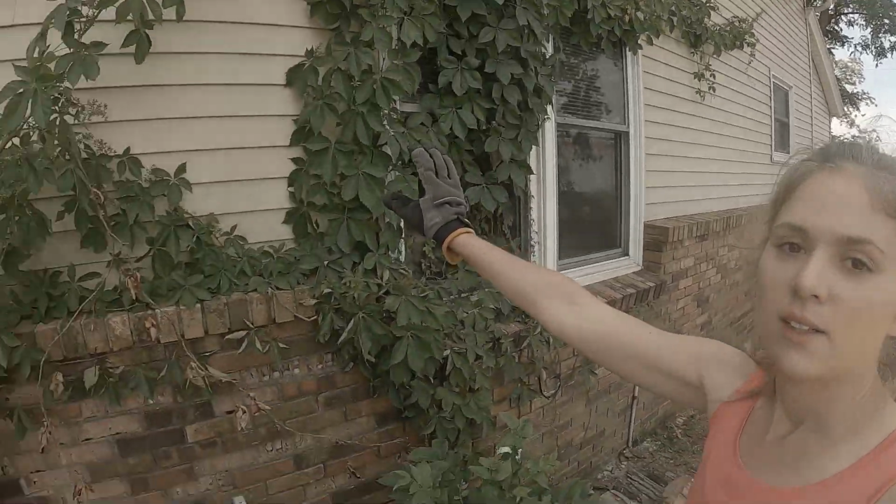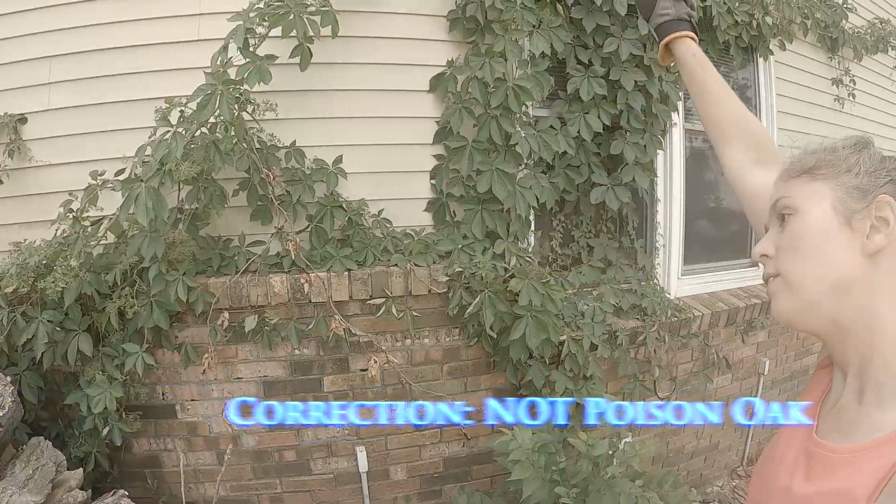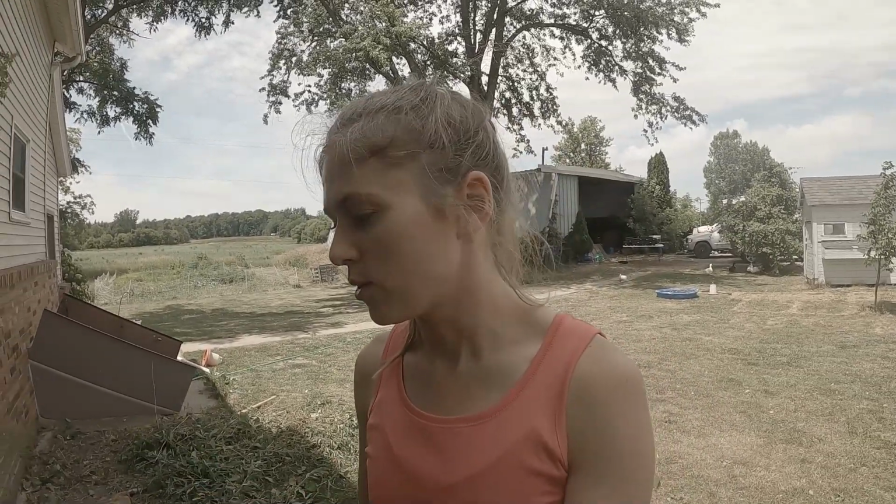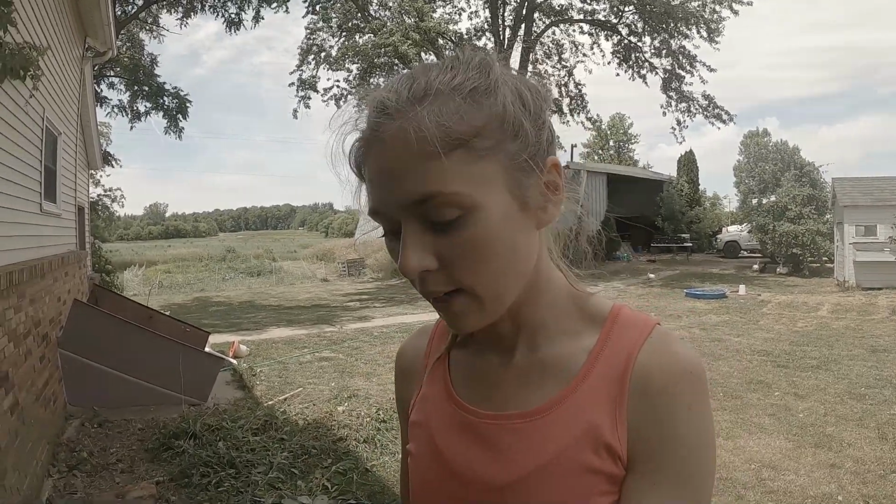This is poison oak. I missed my time this past spring to pull those all off and rid our house of it. So I have to wait until fall when the vines dry up, and that's just because it's the oil from those plants that gives you the poison ivy rash. So I'll wait for that to dry up and I can pull that off the house. And then I need a trash can for that. So yeah, I'm gonna start digging out these trees.